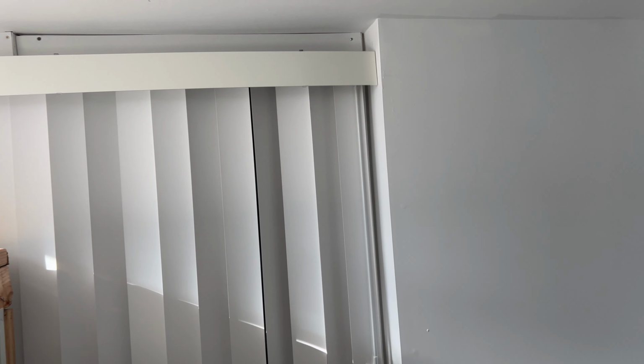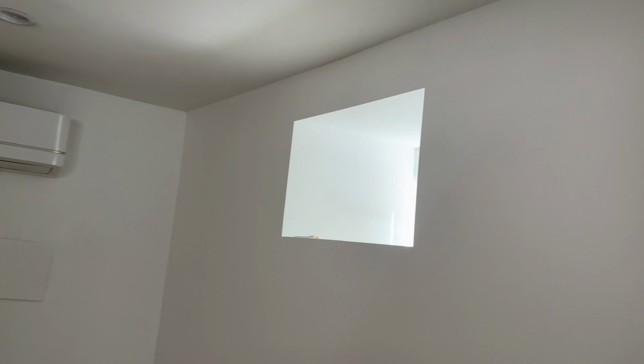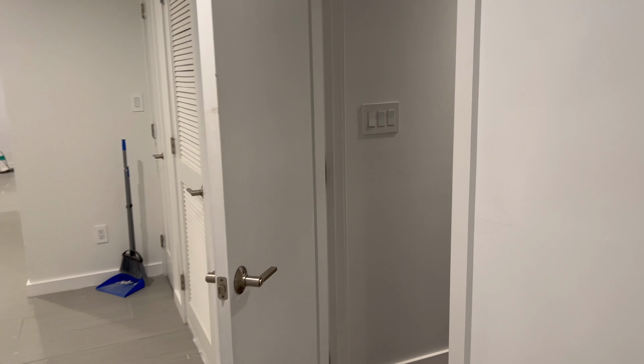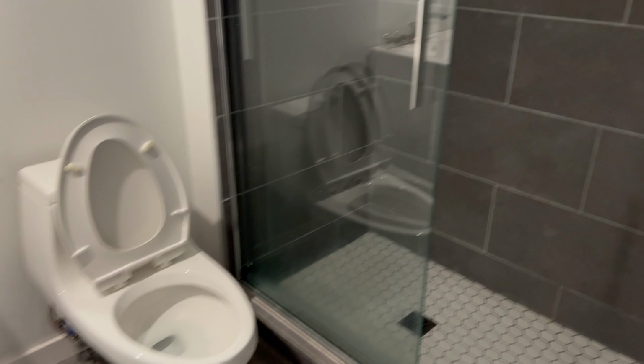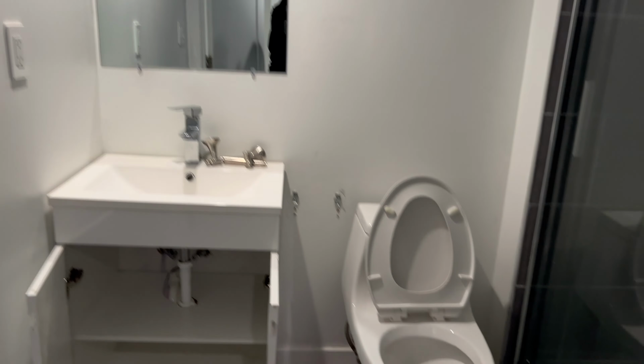You have this closet for your water boiler. Got a little bit of space for storage, but it's for water. Over here, tucked away from side is a meter, but only you have access to this place. And there is this window. Then when you go out, you have the second bathroom here. It's a nice bathroom. It's a small shower. You have a tile wall, tile floor, nice vanity, mirror, and the toilet.